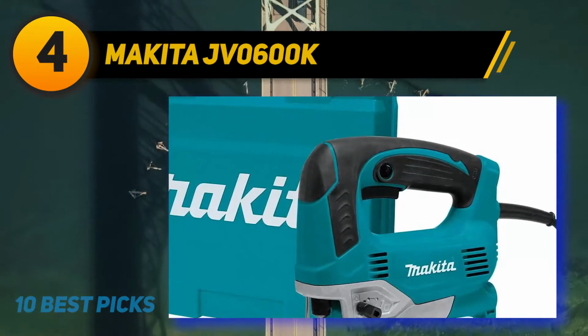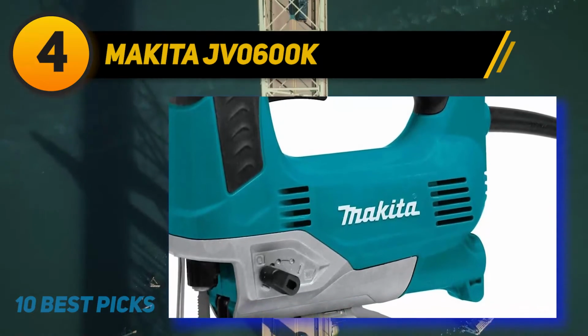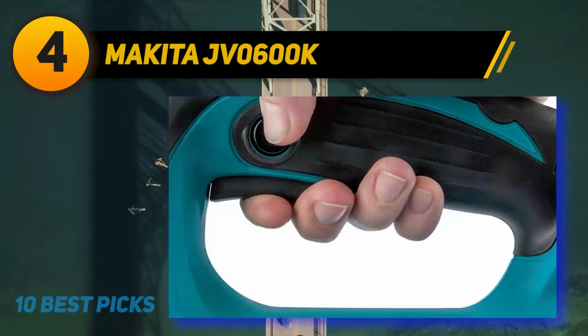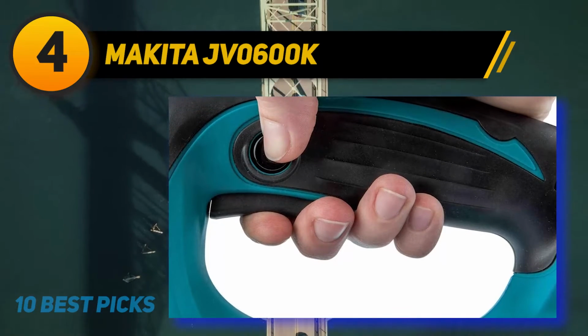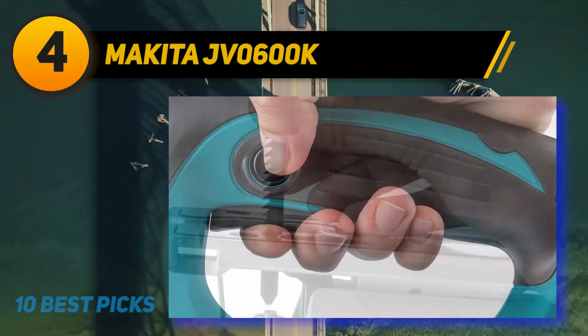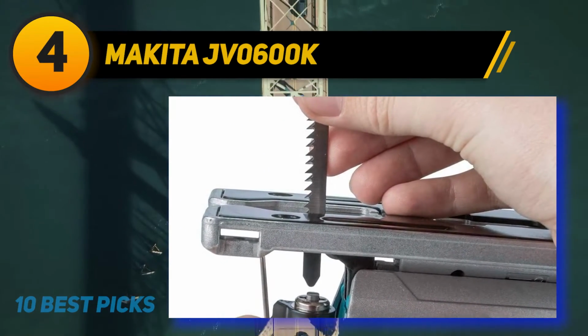Just like many of the other jigsaws we have reviewed, the Makita comes with a toolless blade release. One of our favorite features on this saw is a dust port for an attachable vacuum. This takes the blower idea to a new height when you can vacuum along as you go. The dust management system on the Makita is superior to some of the other models out there.